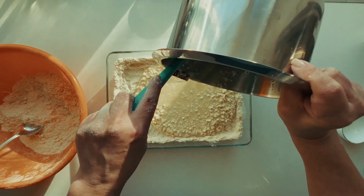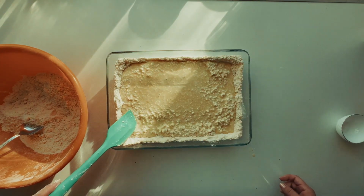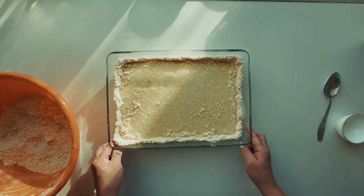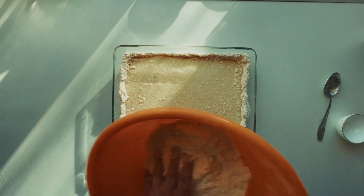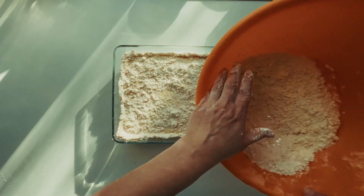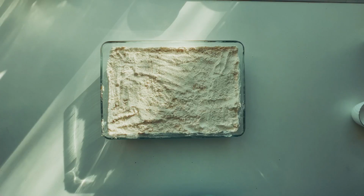Now we take our filling and pour all of it in. Spread it evenly across our entire form. And now we simply sprinkle all the remaining so-called dough on top. It's all very easy to do, very quick, that's all.